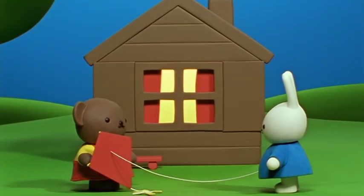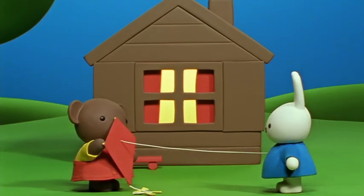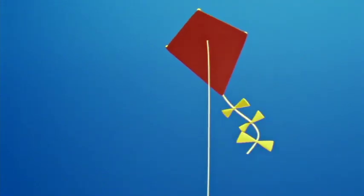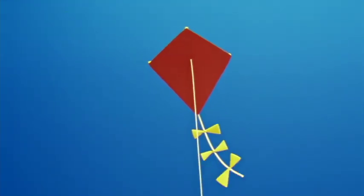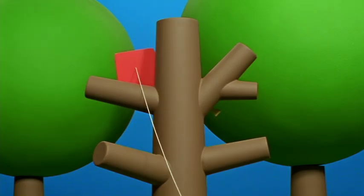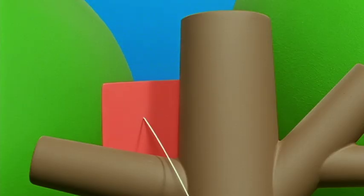Miffy held the string tightly and Boris held up the kite so that it could catch the wind. The kite went up and up. It danced in the sky. It was beautiful. Suddenly, it dived downward, straight into a tree. Miffy pulled and pulled on the cord, but the kite was stuck.